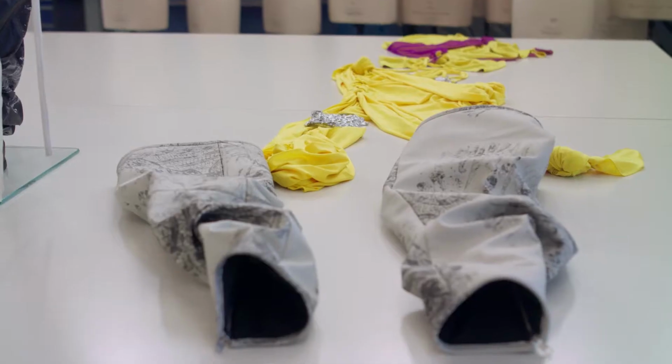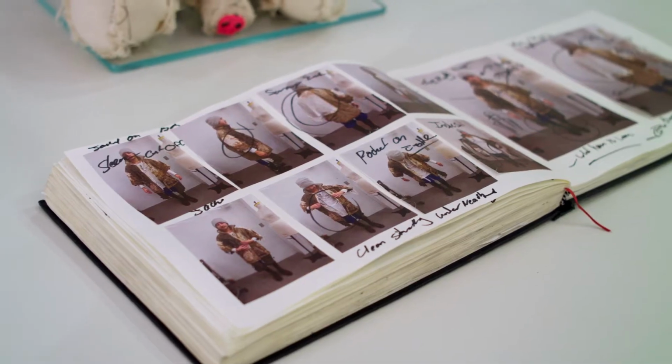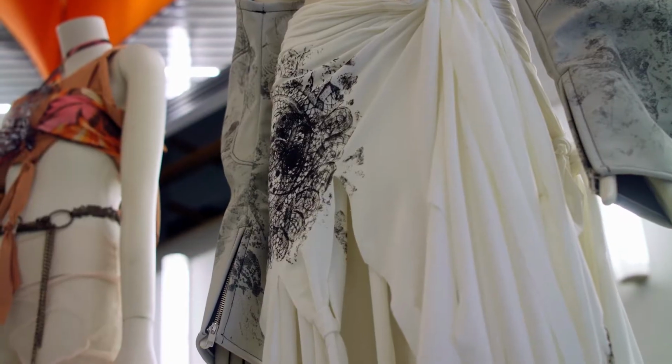It is a very creative process, and everything they've come up with along the way has been so original and, yeah, super exciting.